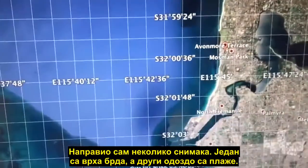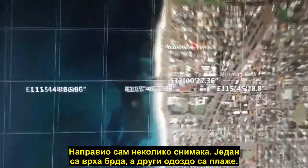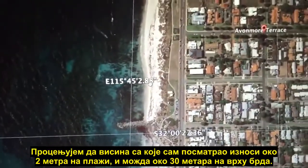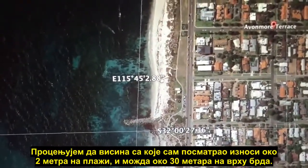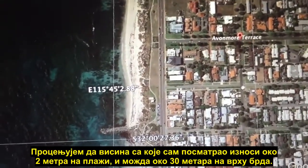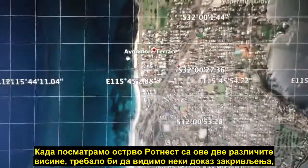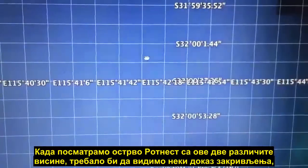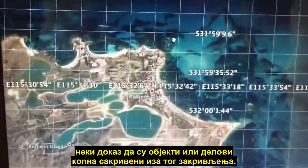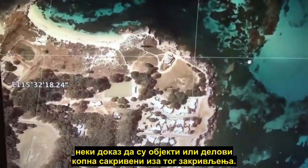And what I did is I obtained a couple of videos, one from the top of the hill and then another from down near at beach level. So my estimation of the elevation was about 2 meters down here at the beach and perhaps 30 meters, 100 feet at the top of the hill. So looking out across at Rottnest Island from those two different elevations, we should see some evidence of curvature, some evidence of objects or land masses being hidden by that curvature.